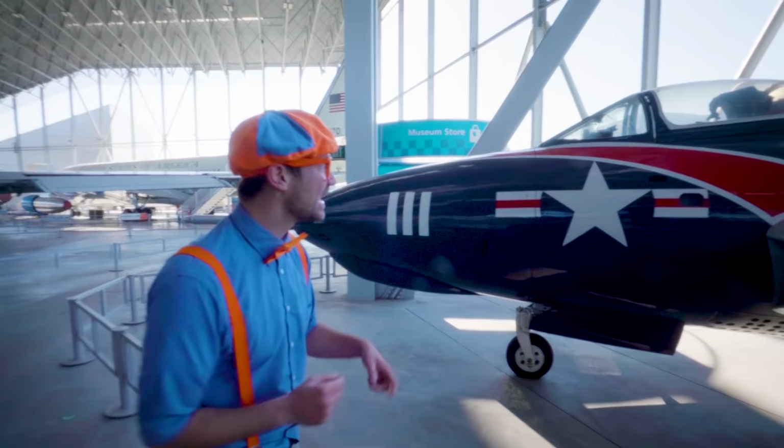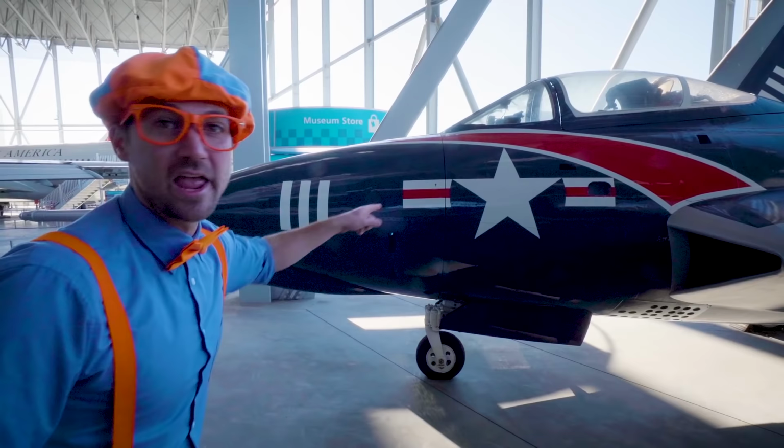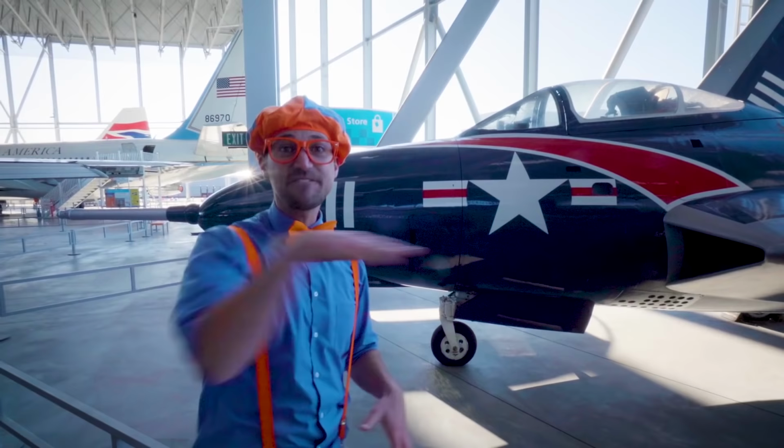But hey, what colors do you see on it? Yeah, red, white, and blue. Yeah, woohoo! Oh, and what shape is that? Oh, yeah, that looks like a star. Whoa, this plane looks like it goes so fast. Whoa!